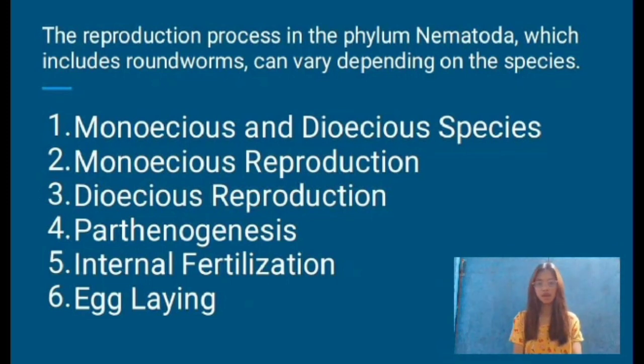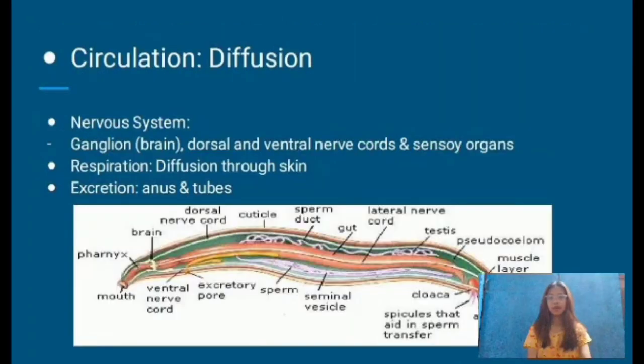Female nematodes lay eggs which can have protective cells or coverings. The eggs are deposited into the environment where they undergo development and hatching into juvenile nematodes. In phylum Nematoda, which includes nematode worms, there is no distinct circulatory system. Instead, substances like gases, particles, and waste are exchanged through diffusion.